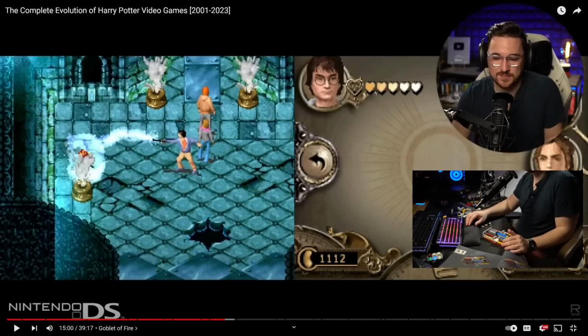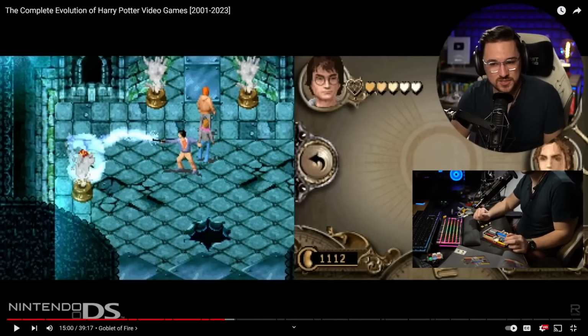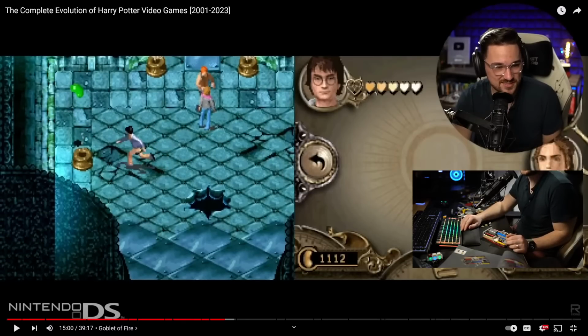Oh yeah, the DS games, when they just had two screens and they didn't know what to do with it, so they're like, we'll put some UI there, I guess.